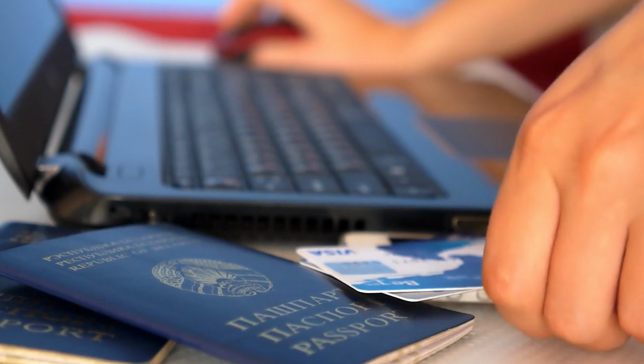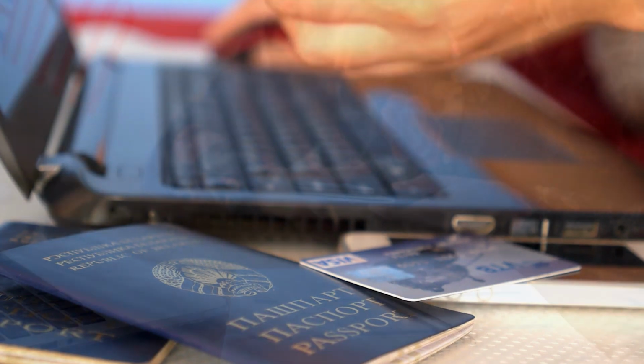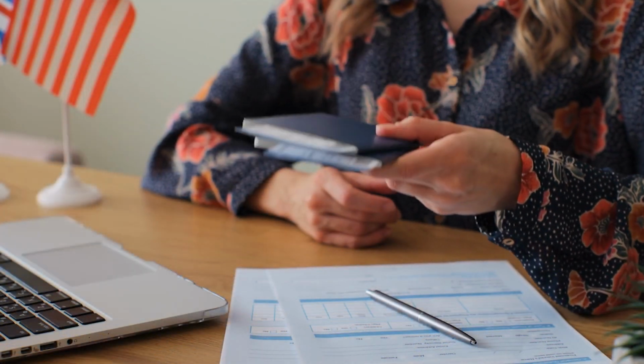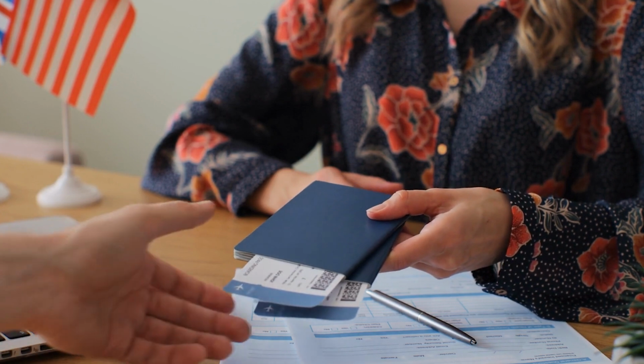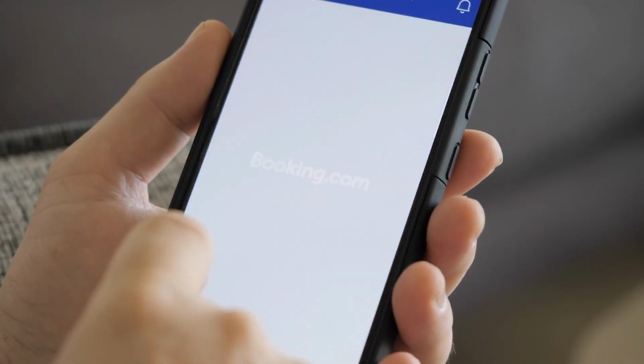Now let's talk bookings. When it comes to flights, timing is everything. Booking in advance often gets you the best deals. And for accommodations, choose a place that's conveniently located and suits your budget. Research is key.